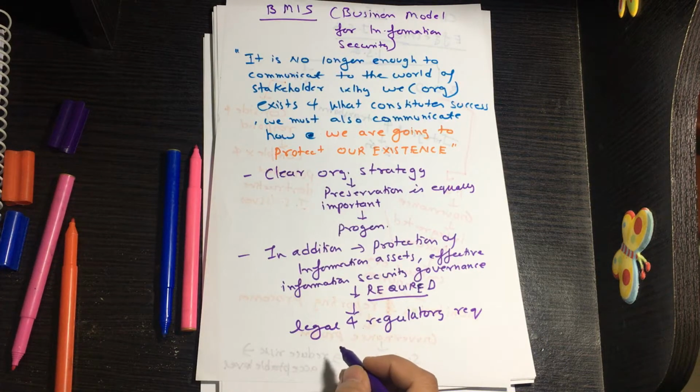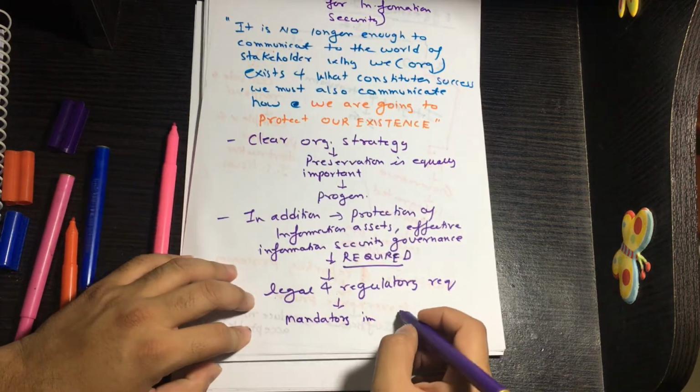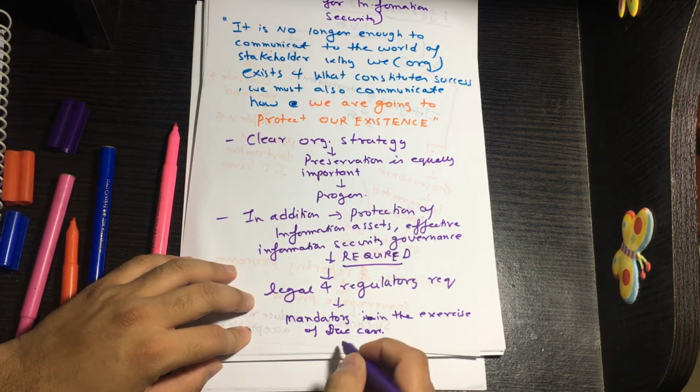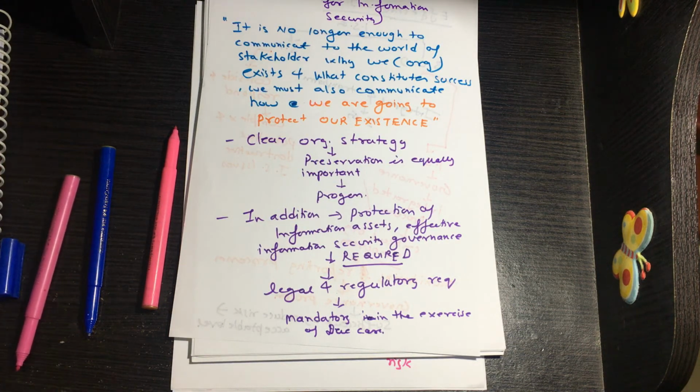Nowadays we have very strict legal and regulatory requirements, so your information security governance must be very effective, and it is also becoming mandatory in the exercise of due care. Due care here means that in order to protect your organization's assets and information, or to make correct decisions with correct data, it has now become mandatory to exercise correct information security governance.